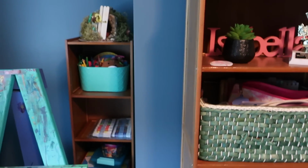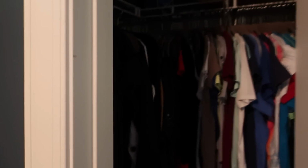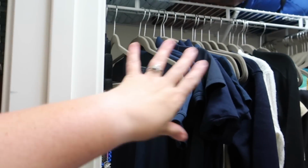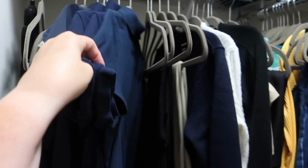But at least I overall was able to get her items on her shelves and all of their clothes in their closets. They are wearing uniforms this year, so I was able to make a little uniform section with all of the items that they can wear.